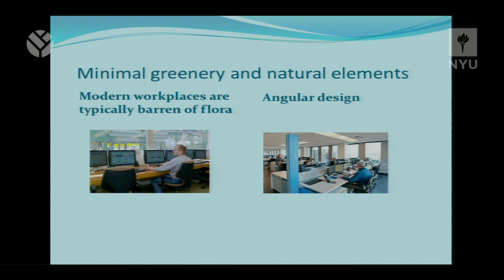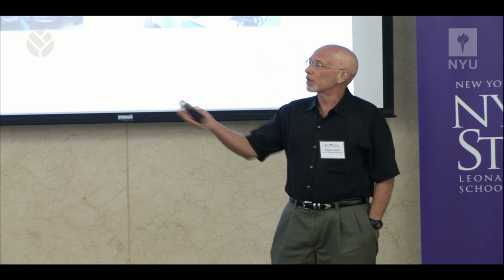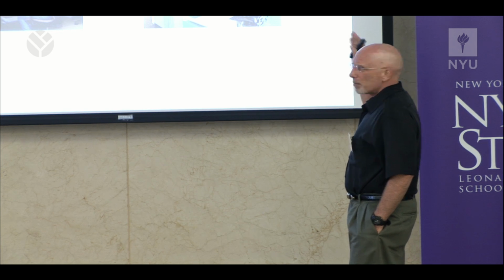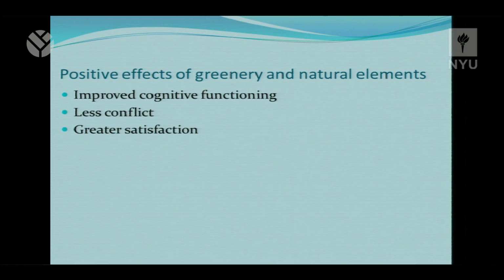In modern workplaces, you also don't see a lot of greenery. I don't know how many of you might have a plant or two, but if not, just look at this room: no greenery. Another interesting thing about modern workplaces is the angular design. What we find is that when you have greenery in an office space or in an urban space, you tend to get improved cognitive functioning, less conflict, and people seem to be happier.